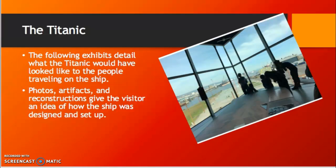Again, you saw a lot of primary source photographs, and in some places you got to touch the fabrics and see what they would have felt like in order to compare the softness of bed sheets for the first class cabin versus the second class cabin.